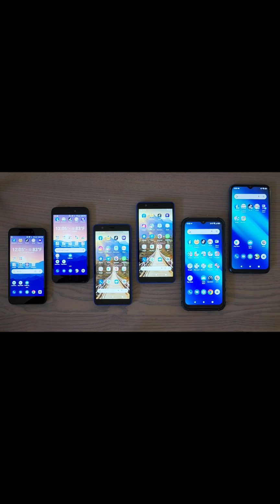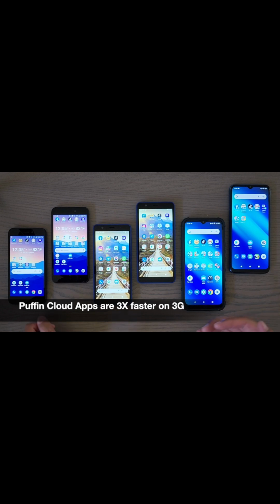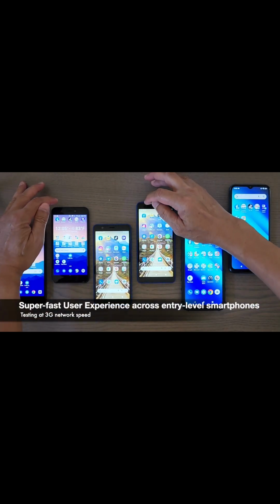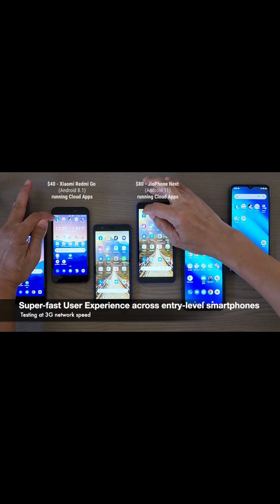So we can see at the 3G speed, like 4.7 Mbps, no matter whether it's a $40, $80, or $100 phone, the Puffin Cloud app performed internet access much faster. So that will be a huge user experience difference. And also at the 3G speed, no matter if you have a $40, $80, or $100 phone, look at the cloud app performance. It's almost the same. Very fast, wicked fast.